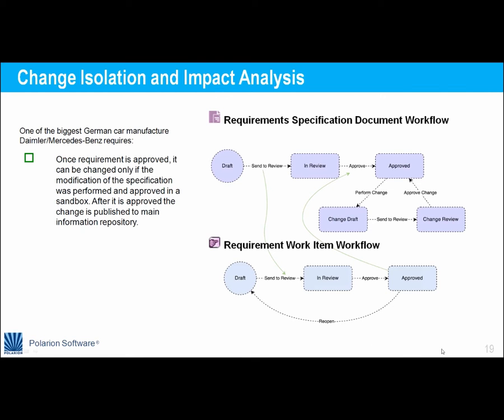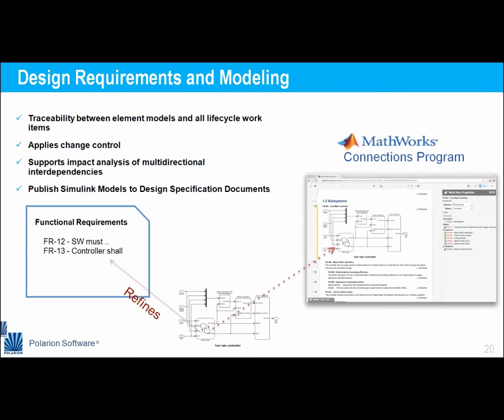linked or not. When we speak about link and trace, of course, it's much easier, as with Polarion, if you have all the data in a single repository. But at the end, there are always some different third-party tools that need to be linked and traced as well. As in this example, it's a MATLAB Simulink module for system modeling or a UML diagram in an Enterprise Architect product.